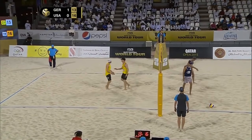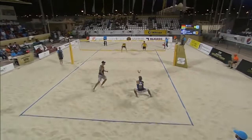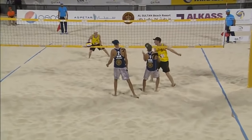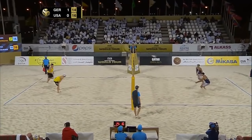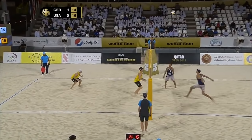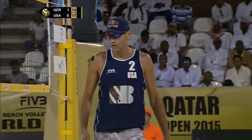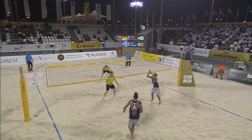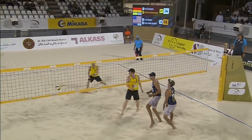Right into the net from Lucena. 14-16. Back-to-back points for the Germans now. They halve the gap to two. Talk about seed of doubt, maybe planted in the minds of Lucena and Dalhausser now. Dalhausser denied at the first attempt, but touching it back over for the point at the second attempt. If at first you don't succeed, try again.